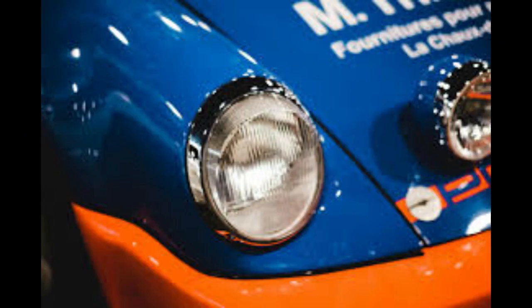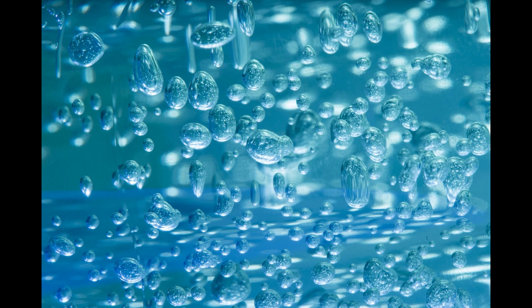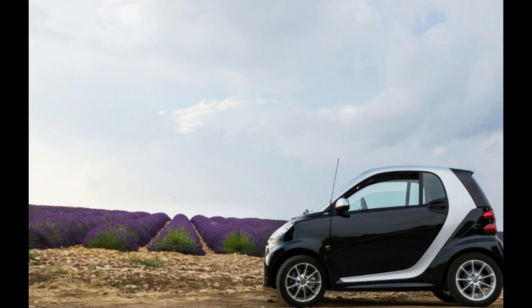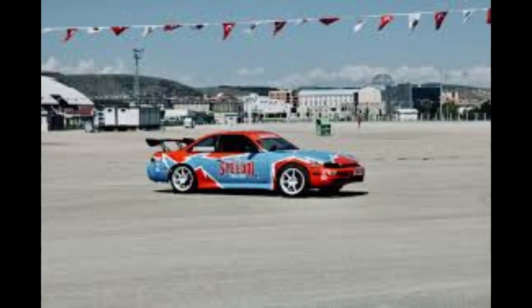3. Invest in equipment and supplies. Purchase high-quality detailing equipment such as pressure washers, vacuum cleaners, polishers, and cleaning products. Invest in a reliable vehicle that can transport your equipment to client locations. 4. Set up your mobile unit. Customize your vehicle with branding and signage to promote your business. Organize your equipment efficiently within the vehicle for easy access during appointments.